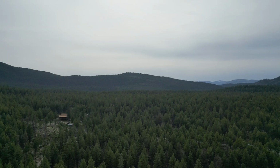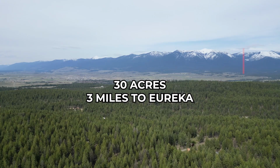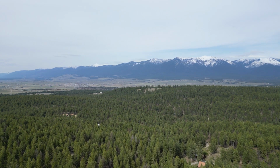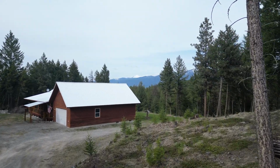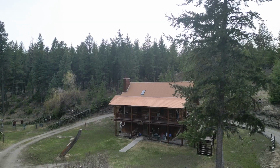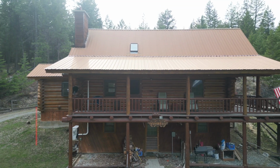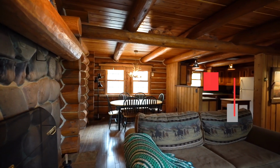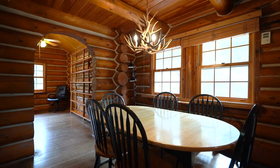This incredible opportunity includes 30 private acres bordering National Forest Service land, located just 3 miles from Eureka, Montana. This unique property includes 2 homes offering flexibility for multi-generational living, rental income, or guest accommodations. The 3-bedroom, 2-bath log home features a cozy fireplace, a spacious wraparound deck, and that classic Montana feel.